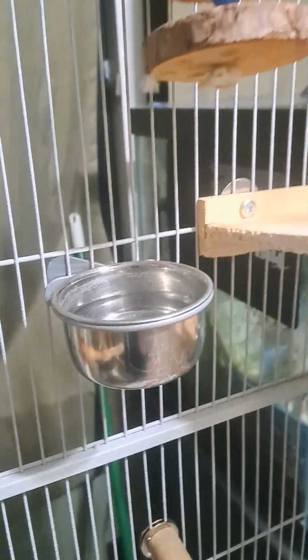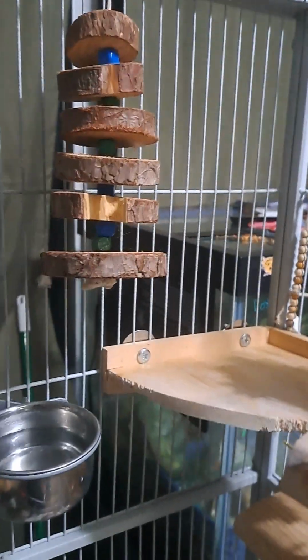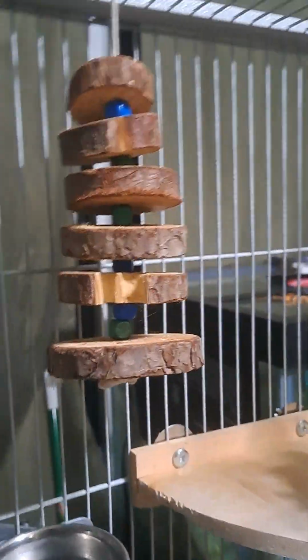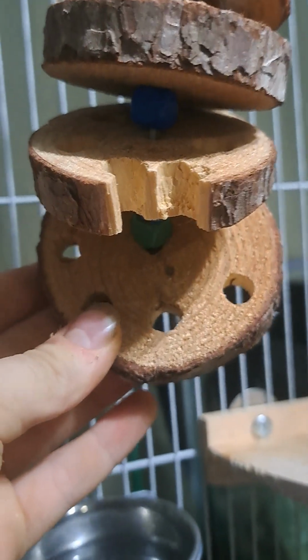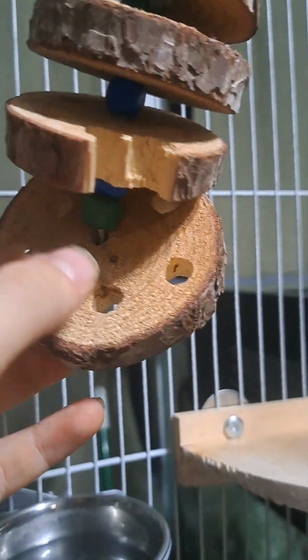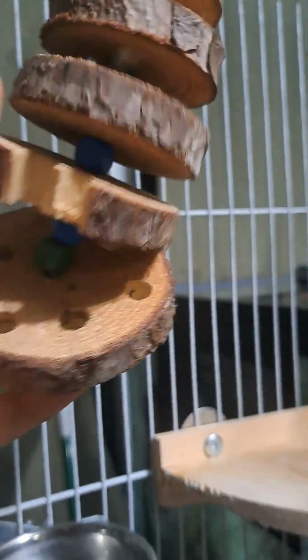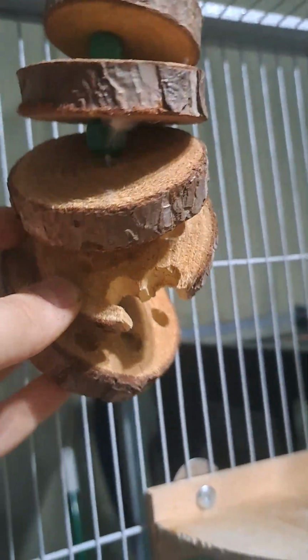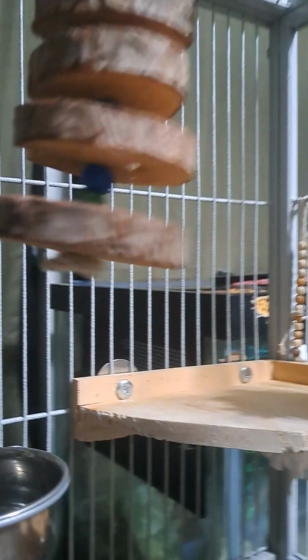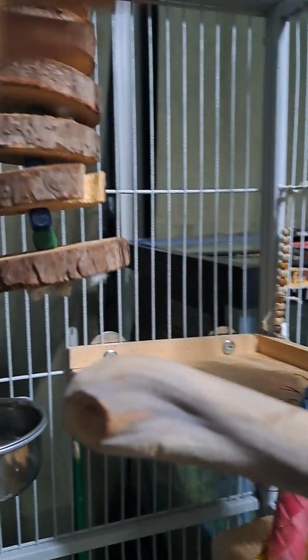It's got water there. And then right here you can see I do have a hardwood toy in here, which I talked about in the last video as being bad. The difference between this one and the others is that this one has holes in it like that, and so it counts as a foraging toy. Because basically what I can do is I can stick little treats in these holes, and then he has to find them and take them out, and this goes up to the second one here, and so he has to reach to get it, because seeing that he's like that tall, it is quite a reach.